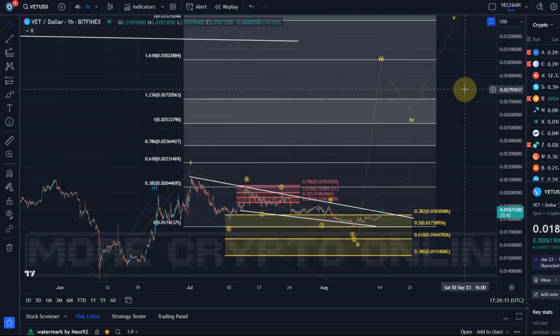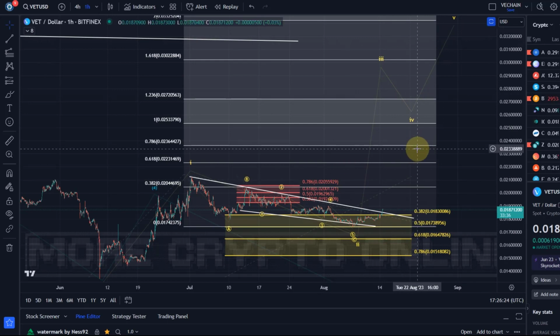I don't know if you're following the Rune chart. Rune is basically already here. If we then get a higher low and a higher high, again, some altcoins are waking up. We had Fetch AI waking up as well.